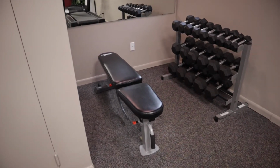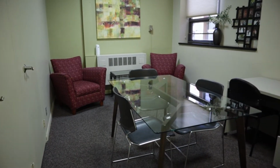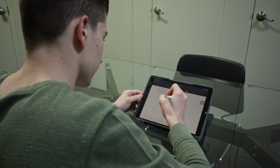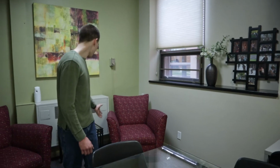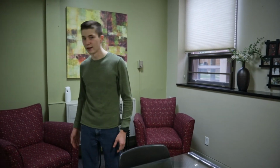Here's our study room at Armory House. If you're looking for just a quiet place to study, or if you have a Zoom meeting where you want to be unbothered, this is a great room for you to go to. We have here in the middle a table, we have a desk and a whiteboard, as well as a couple of chairs that you can use to sit comfortably.